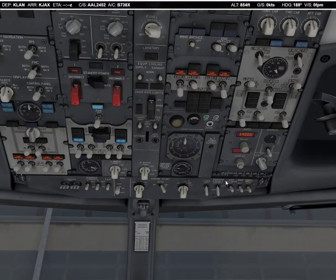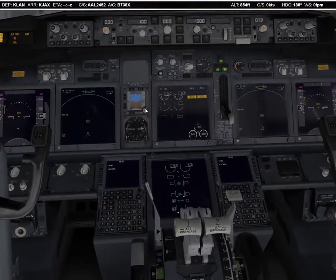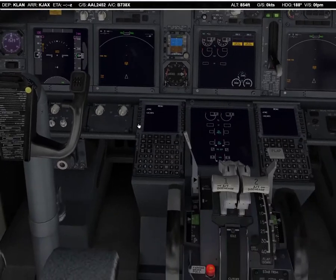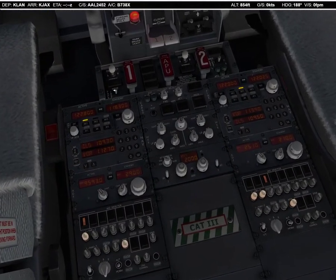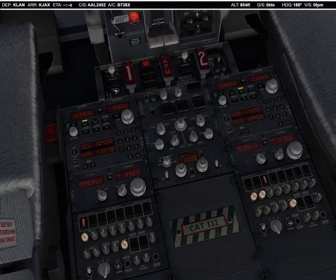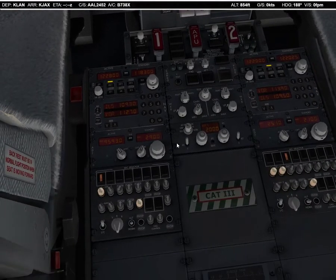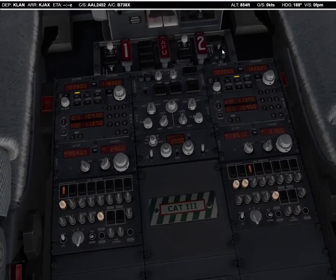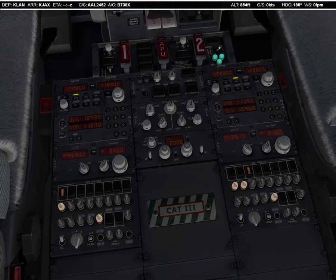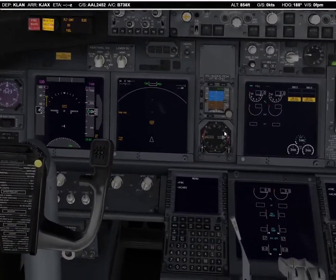Alrighty. Initial seatbelts to auto. APU fault did not test. Passed. Fire test. Passed. Switch. Alrighty. Extinguishers will be working just fine in case of fire.